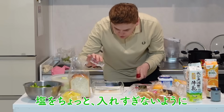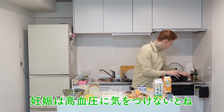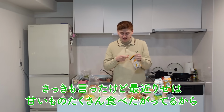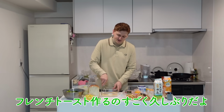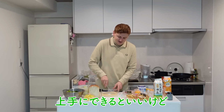Salt, not too much. Don't want to make it too unhealthy for the baby, do we? I love vanilla. Like I said, Rise is really into sweet stuff at the moment, so that's also why I've decided to go with more of a Western style breakfast rather than a Japanese style breakfast. I haven't made French toast in quite a long while actually, so I'm hoping that it turns out good.